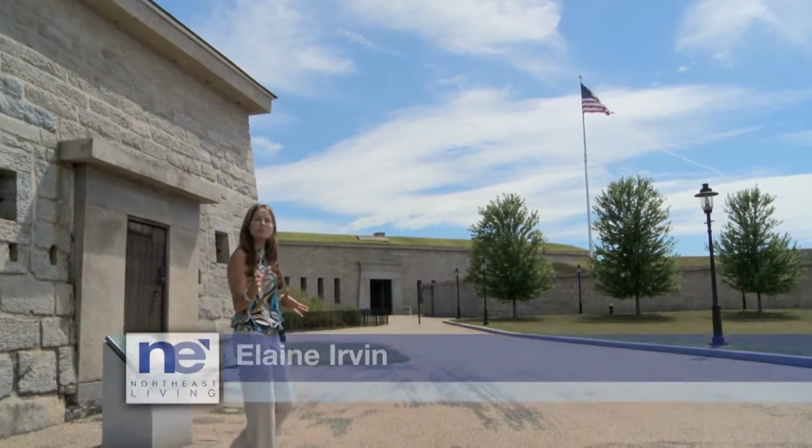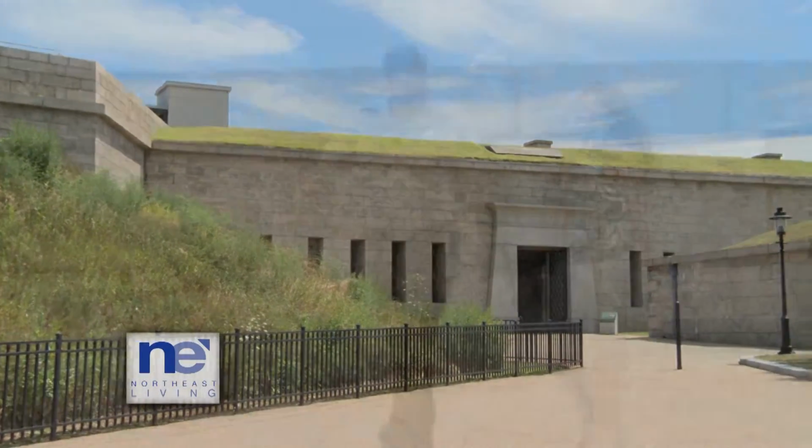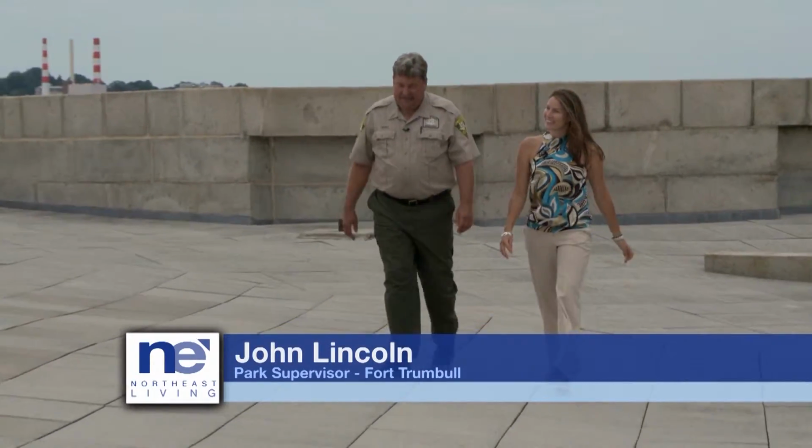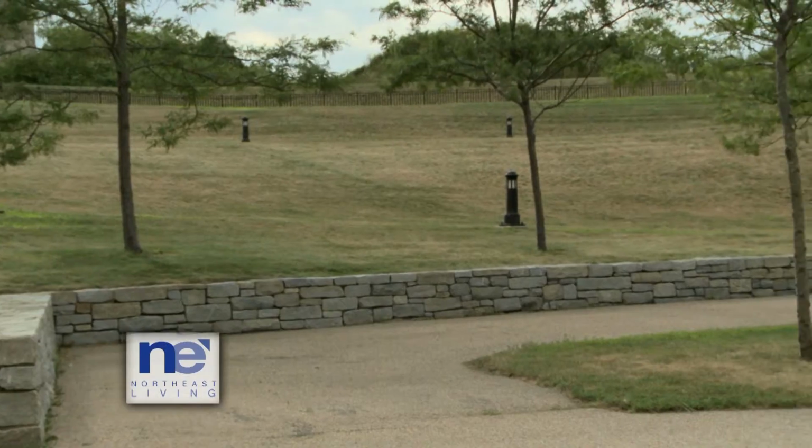We're at Fort Trumbull State Park in New London, and this fort was built from 1839 to 1852. Although the original Fort Trumbull that no longer stands was built much earlier, as John Lincoln, the park supervisor, explained to me. The first fort used to be over in this area here? Yes, the first fort was in this area here. It was attacked by the British under Benedict Arnold in 1781.